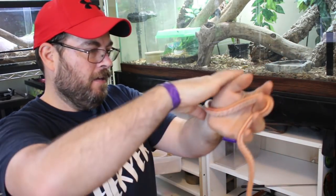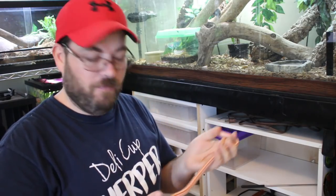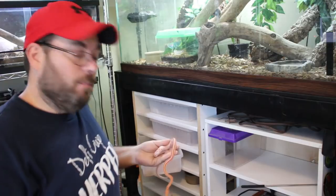So I do have plans to get another one, but that won't be for a little bit because there's a particular morph that I'm looking for. So we'll go ahead and put her back and move on to the next tub.